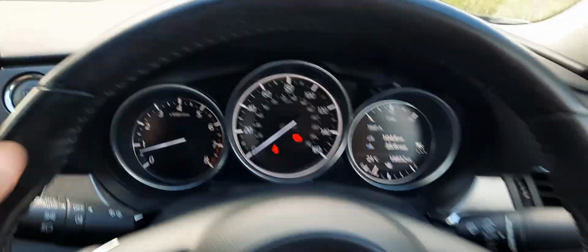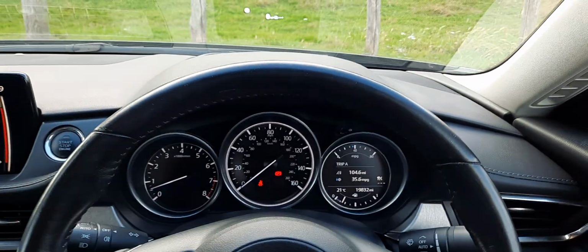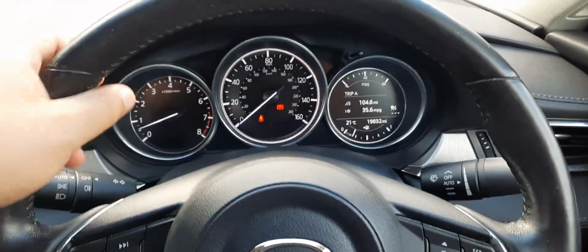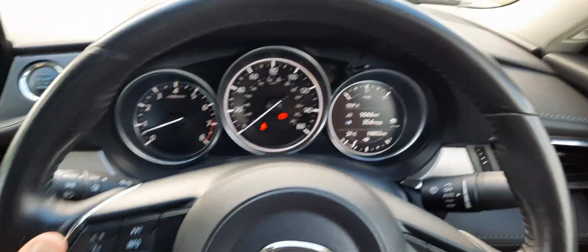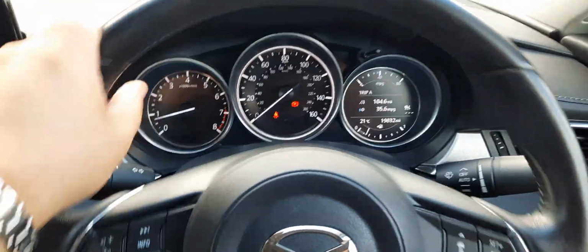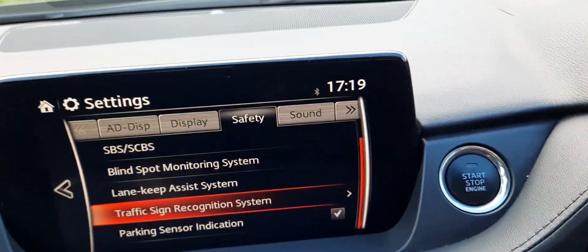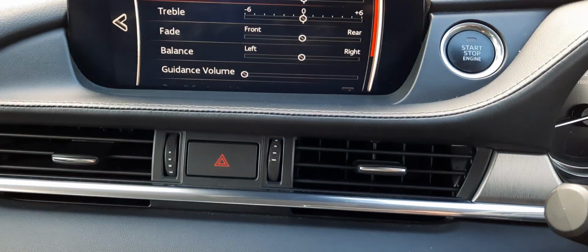Lane keep assist, so the car will help keep you in lane. So when you're driving down the motorway, for example, and you're veering out of a lane, the car will correct you. If you let go of the steering wheel, and I'm not saying to do this, please don't do this, it will tell you to hold the steering wheel. It will correct you twice and say then hold the steering wheel. So another great function. Traffic sign recognition system. So really good, great safety functions.